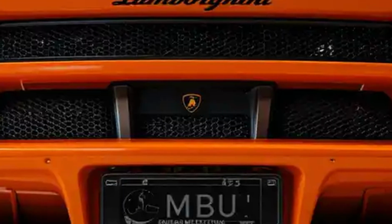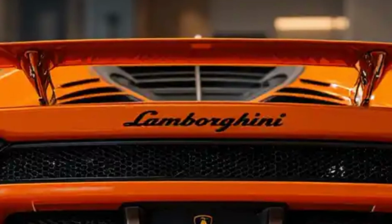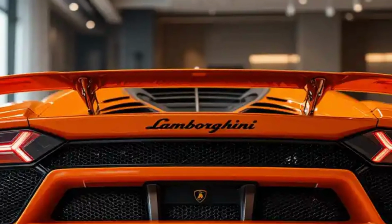The front end is dominated by massive air intakes, angular creases, and a sculpted bonnet that channels airflow with precision. Painted in hot orange, the car becomes a rolling piece of visual impact, a true statement of Lamborghini's design philosophy.